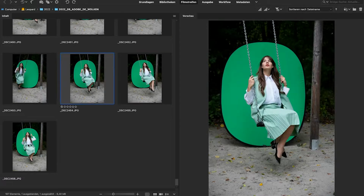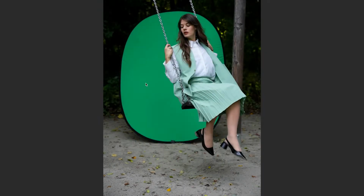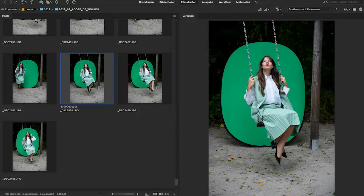The images I took in the end are much better, much sharper, and I also realized when the best moment is to press my remote control. In the beginning it was more all over the place, but I think there are a couple of images which are quite good and which I can definitely use for my image. I already did a little pre-selection.